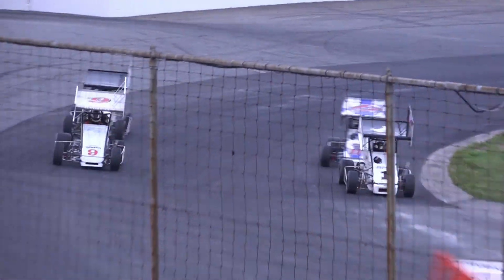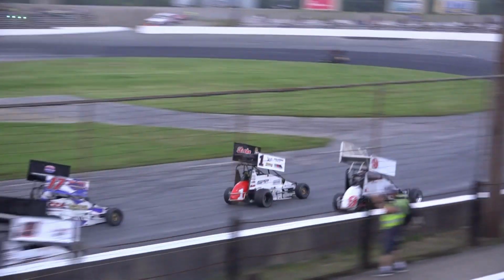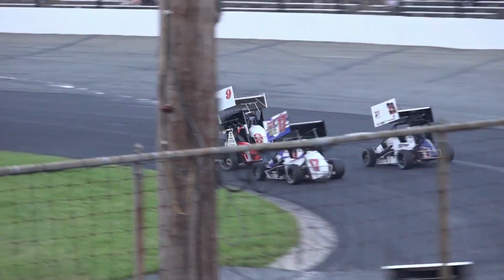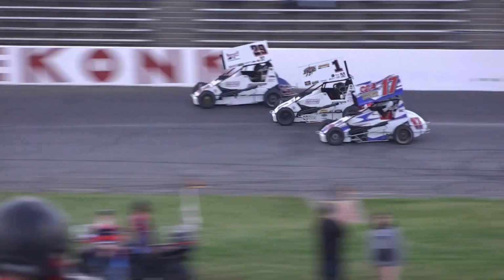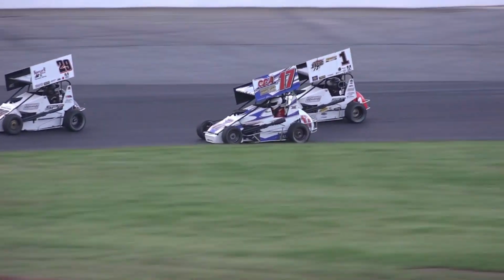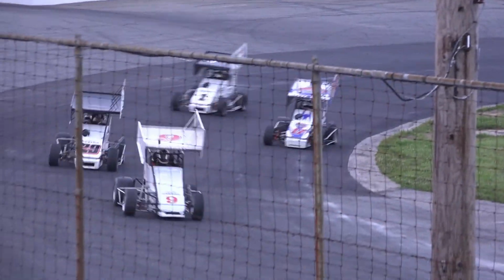Oh, one's loose. I don't know what it is about this place, one's got a tire coming off. I can see it moving side to side. The right rear's coming off. It came off the spline. He's gonna pull it. He's gonna have a hard time keeping that car going straight now.